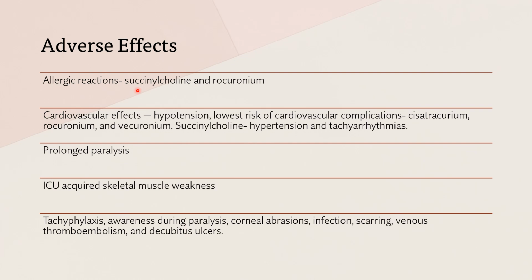The cardiovascular side effects, particularly hypotension, are associated with non-depolarizing agents and are related to stimulation or blockade of the autonomic nervous system and vasodilation due to histamine release. The drugs with the lowest risk of cardiovascular complications are cisatracurium, rocuronium and vecuronium. In contrast, succinylcholine results in hypertension and tachyarrhythmias.